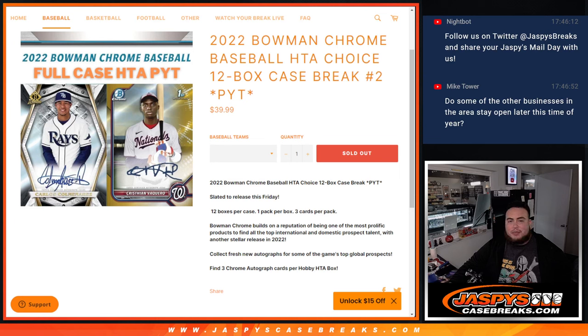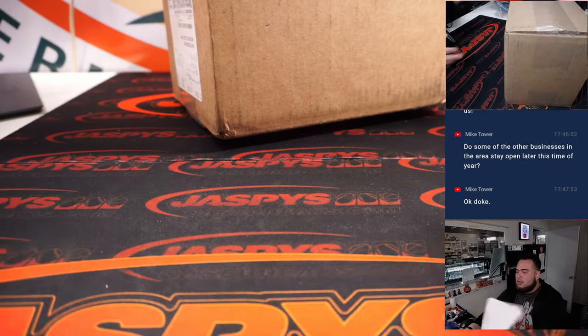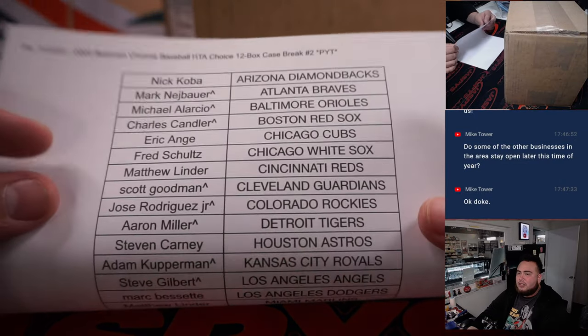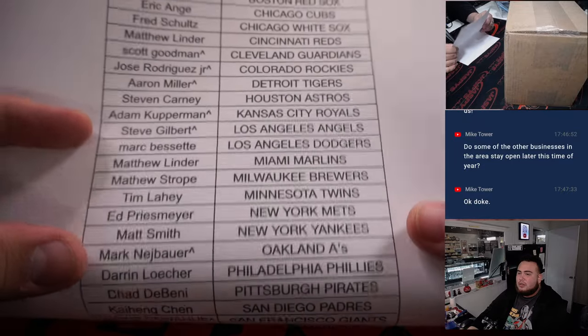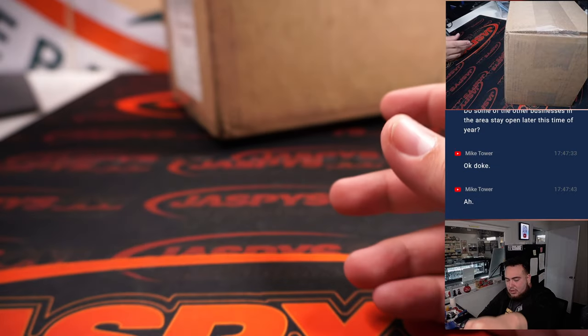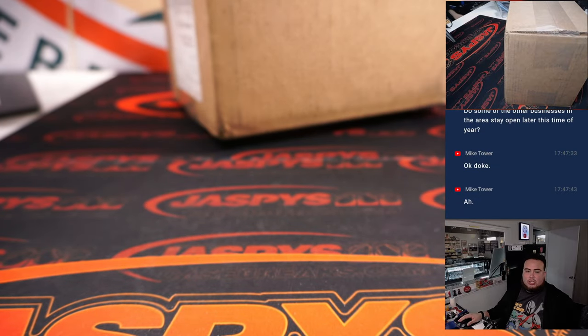2022 Bowman Chrome Baseball HTA Choice 12-box case break. Pickers number 2 just sold out, and let's get it going, guys. So, here we go. This is number 2. Again, if you have a little character sign at the end of your name, that means you got that from a team random. There's everybody else there. So, numero dos.